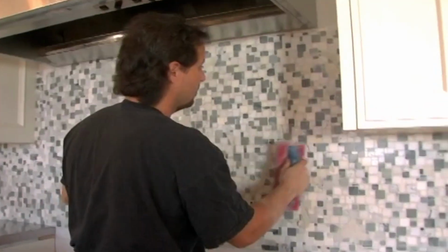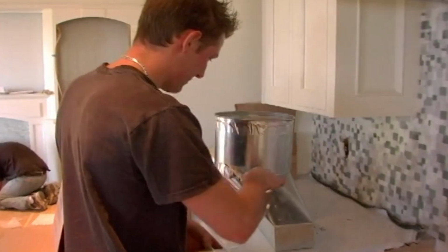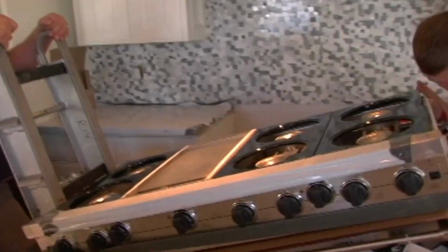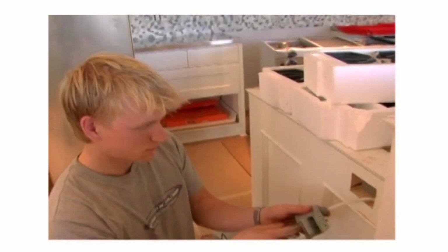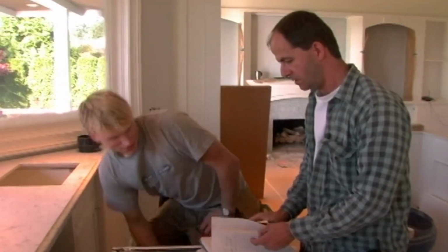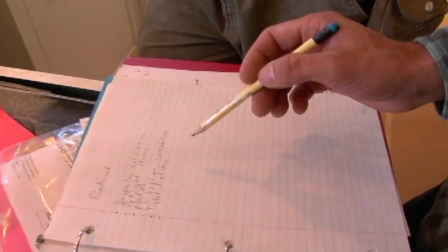They all get an A for effort, but with only 2 weeks left, they're going to have to hustle. The timeline of the project is just too tight for everybody's comfort. Not that it can't be done, but getting guys here and having them stay is pretty difficult. Any questions or concerns? No. Just concerns of fixtures getting here on time.